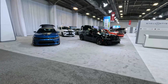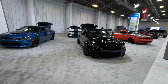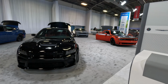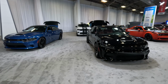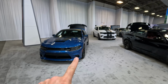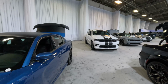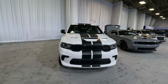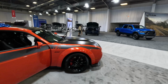And then we move into the Stellantis booth. So we all know that the Charger and Challenger are going away, and Dodge is bidding them farewell with many different special editions. We're also getting a return of the Hellcat-powered Durango. This one is not it, but just know that you can get a 2023 Hellcat-powered Durango. There won't be many of those offered.